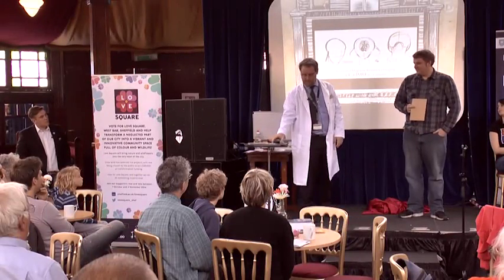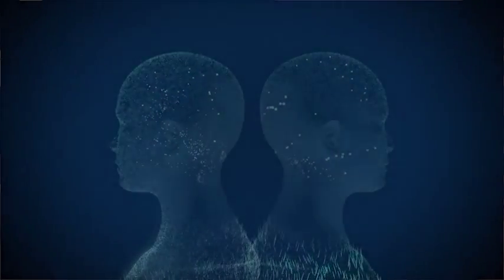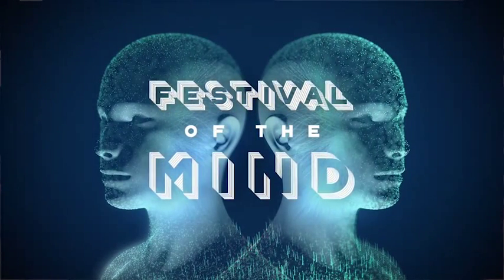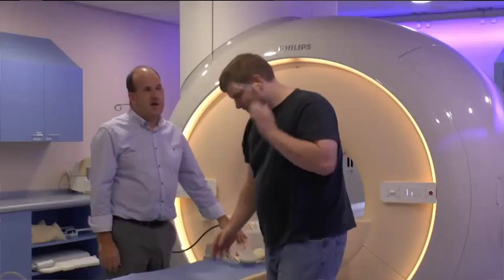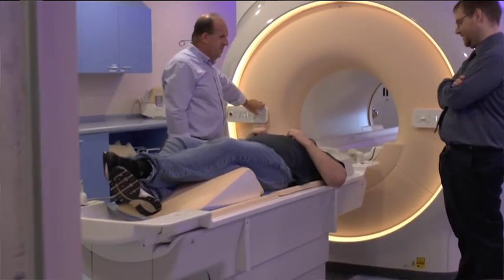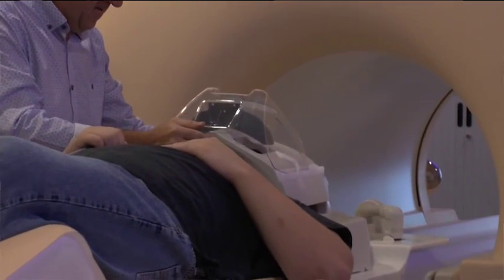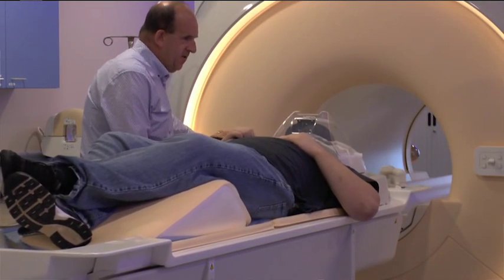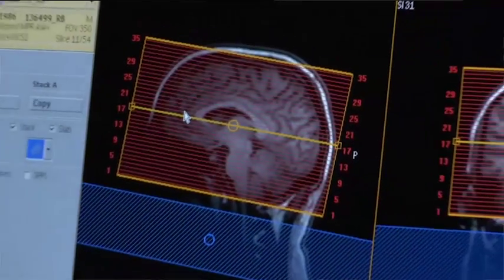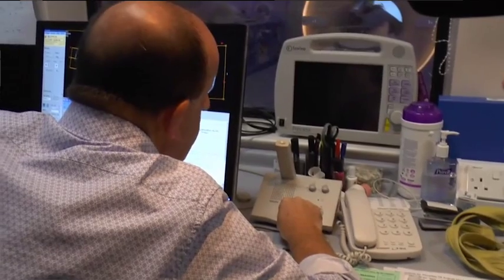Yep, okay. So Richard kindly came to the scanner, and if we can duck down off the stage, we can show everybody what happened when you came. So this is the magnet. Okay, Richard, here we go with a couple of minutes of scanning.